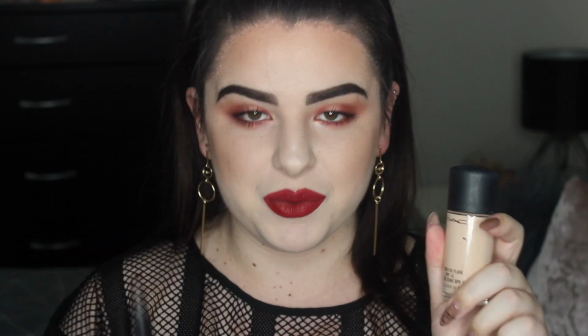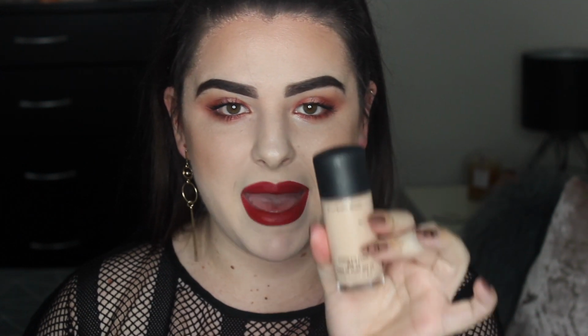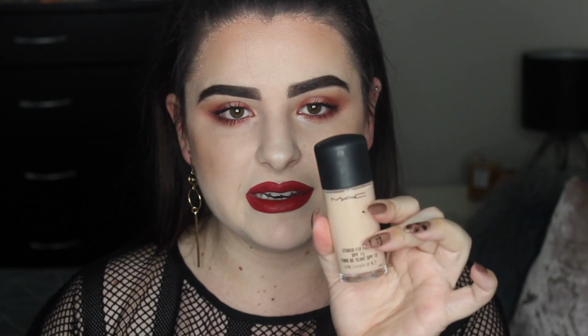So out of the two here, this one here is the MAC Studio Fix Fluid. This is a foundation that I have been trialing out, I would say for maybe the last 2 months actually. I've been wearing this on and off to see how it works with my different skin, whether I'm really oily, combination, drier, just a bit of everything.